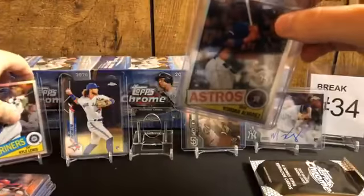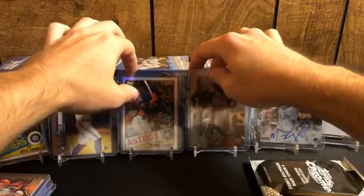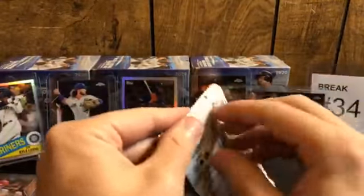Jordan Alvarez. Get him in there. All right. Sepia. All right, one of the big names in here. Mike Yastrzemski. San Fran.